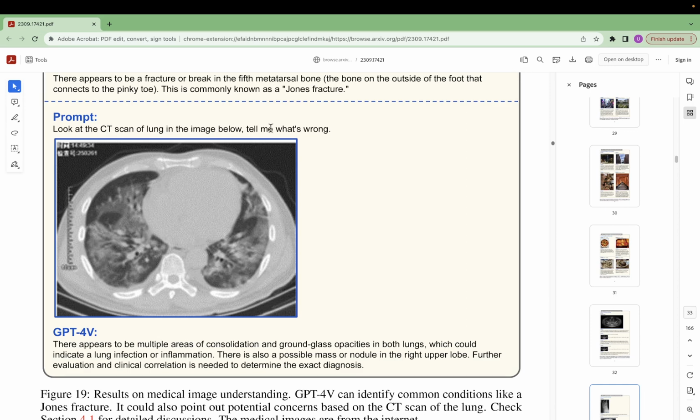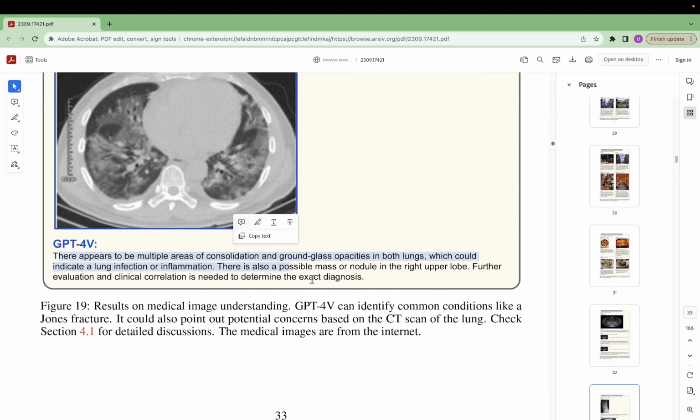CT scan of the lung image. Tell me what's wrong. There appears to be multiple areas of consolidation and ground glass opacities in both lungs, which could indicate a lung infection or inflammation. That's really cool. That's really cool. Okay, but it says further clinical correlation needs to be determined. That's kick ass.